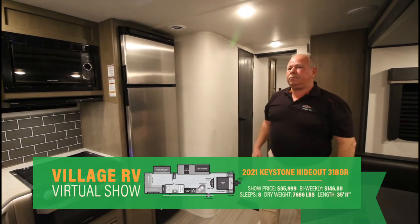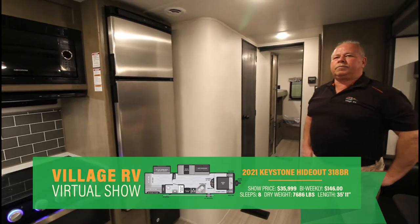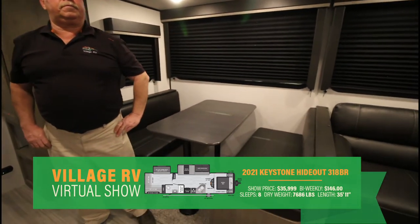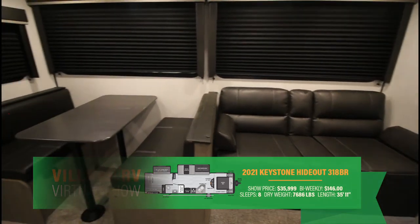Awesome. Well, and just judging by the multiple sleeping areas in this coach, especially having the bunk room, I mean, the families that are going to be getting into a camper like this are going to be bringing along a lot of stuff.